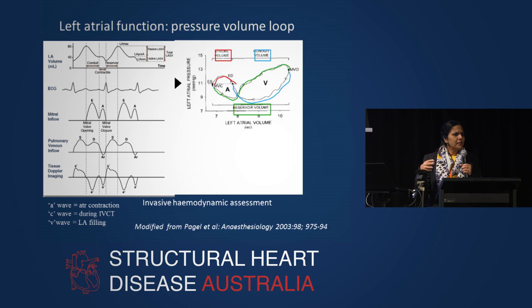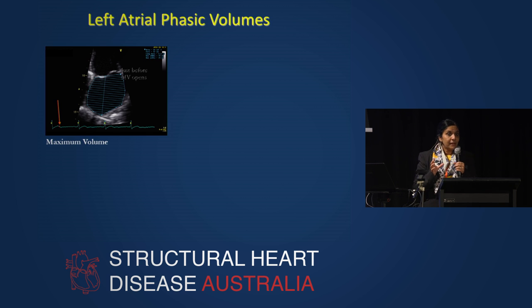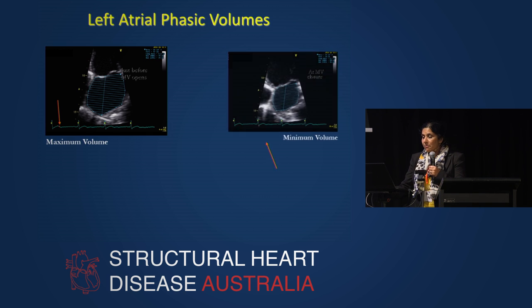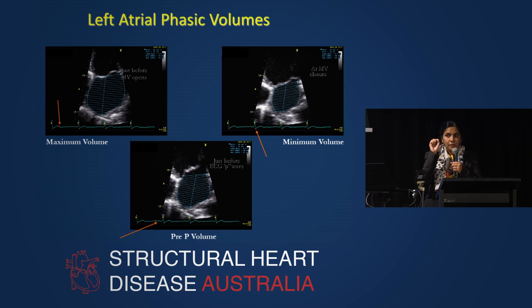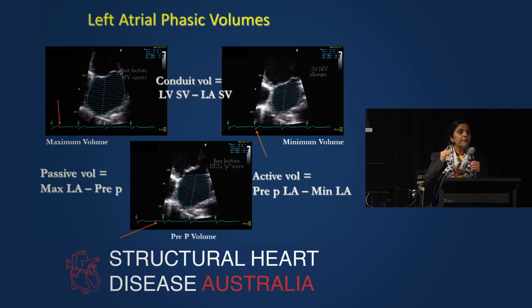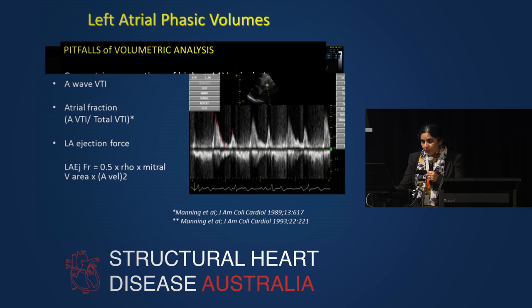Now, can we measure something so complex using just simple tools like echocardiography? And in fact, we can. So if we measure maximum left atrial volume at end systole, minimum left atrial volume at end diastole, and then a pre-P volume, so this is the volume of the atrium before active atrial contraction, we can then compute various phasic volumes. Just a limitation of these volumetric techniques, it's a far-field structure. You need to really optimize the measurement, and we don't have a lot of normative data for atrial phasic function.